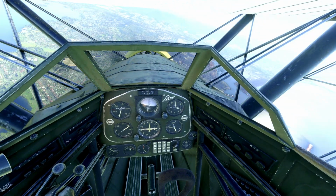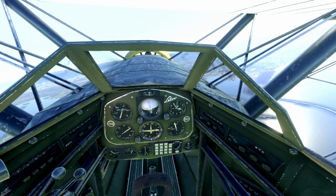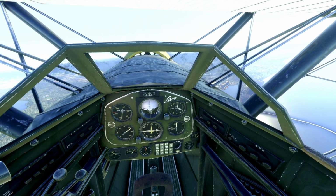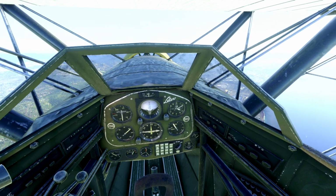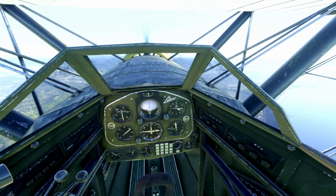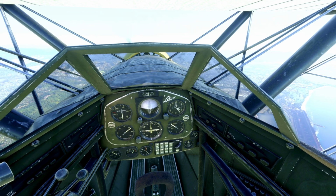No, we don't get any noises from the airframe. That's a bit disappointing. And I do feel, while we're on about noises, the engine is lacking some depth, I think. It's almost generic in nature, to be honest with you. I think that probably this one doesn't sound the way that it does.